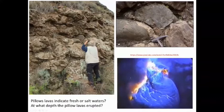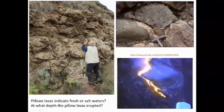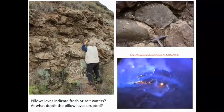Now the following question, as a sedimentologist, I don't know why they always want to know: was it fresh or salt water? So yeah, most commonly you find them in the ocean.